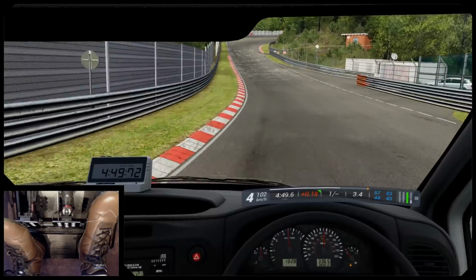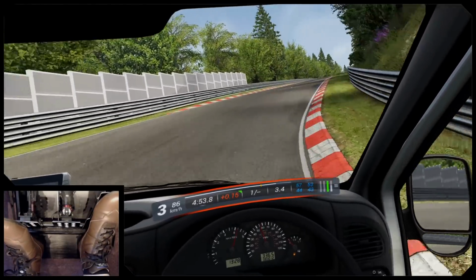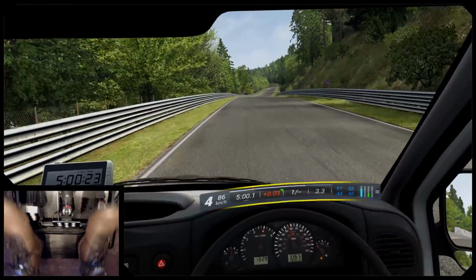Now, this next corner is probably the least elegant in the Transit van, and I found that leaving it in third and letting it hit the rev limiter was actually quicker than sticking it in fourth and losing momentum up the steep bit of the hill there. Drive it like you rented it.